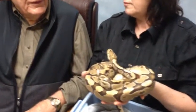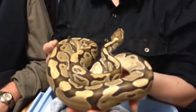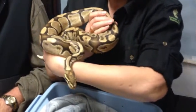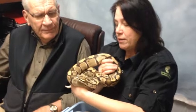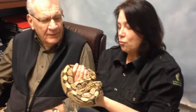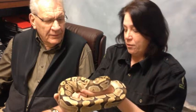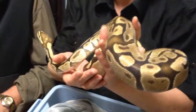Ooh, look at that! Whoa, hello there. Yes, he's happy. This is a ball python, and ball pythons are a very common snake pet that people get. They're quite docile. They don't grow very big. They grow somewhat fat. They're native to sub-Saharan Africa, with beautiful patterns and so on. And they're a nice, gentle snake.